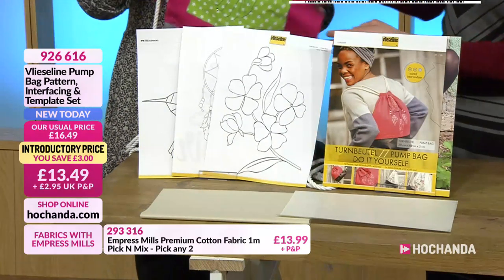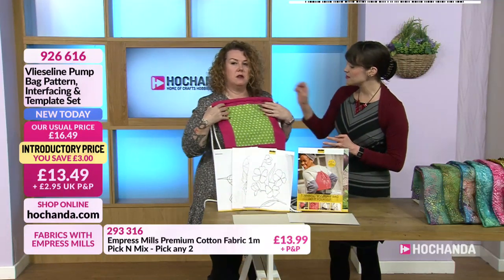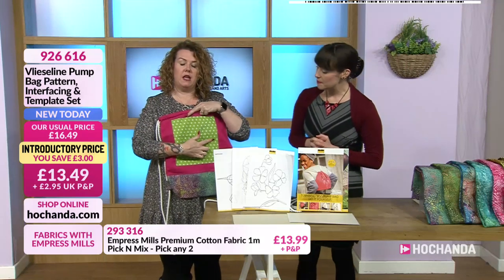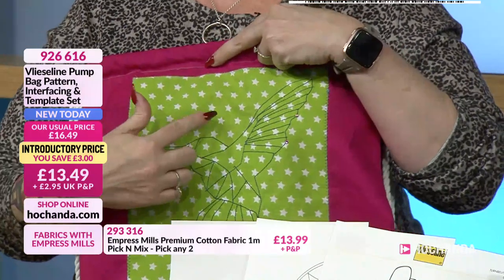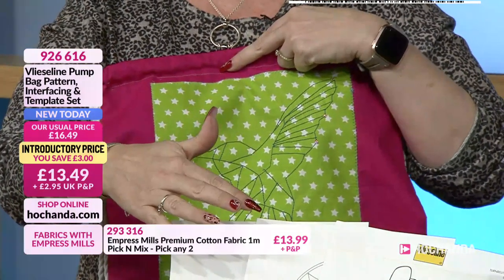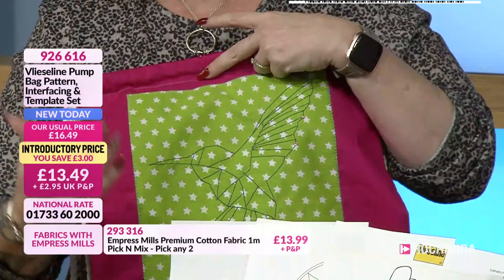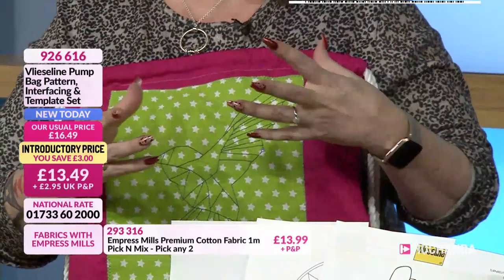So, if I hold this one up. Just mind your mic, sorry. It's all right. Which way am I going? This way. So the Solufix is to do the embroidery. Now you trace onto the Solufix whichever embroidery pattern that you want to do. You embroider it, and then you put it into cold water. And it just disappears. It just melts away.